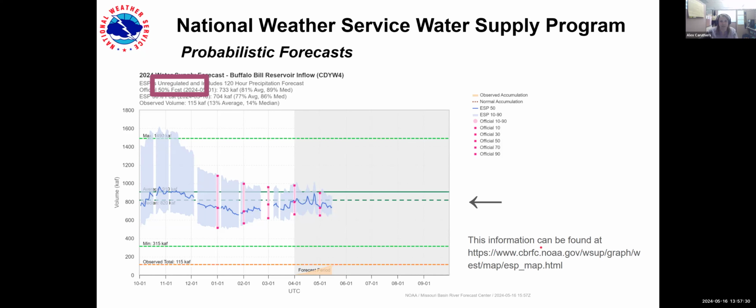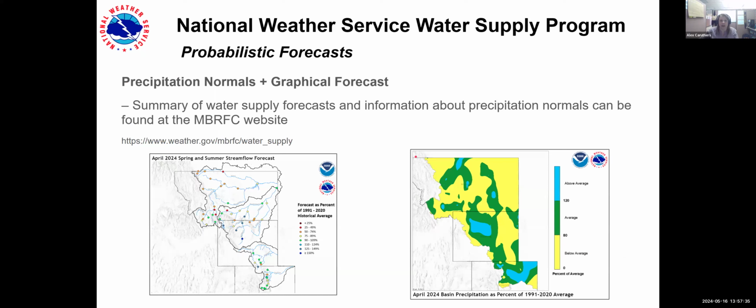Final slide, please. And the last thing, just to briefly highlight here, are some graphical summaries that we have on the Missouri Basin River Forecast Center page. These include comparisons of forecasted stream flow as a percentage of average to those 30-year normals, and a comparison of observed monthly precipitation compared to the 30-year averages. And that is all for me. I will be happy to take questions, but for now, I will pass it back to Kevin.